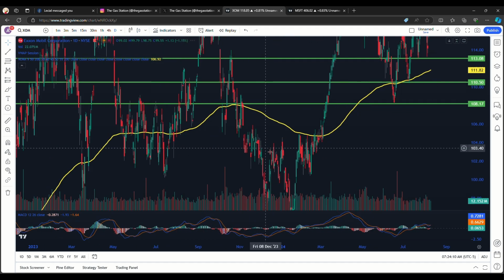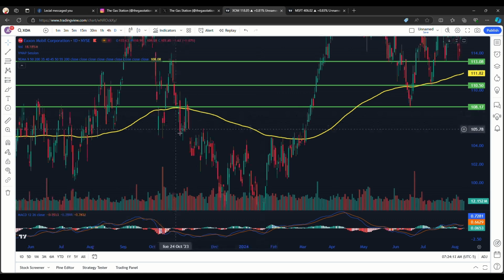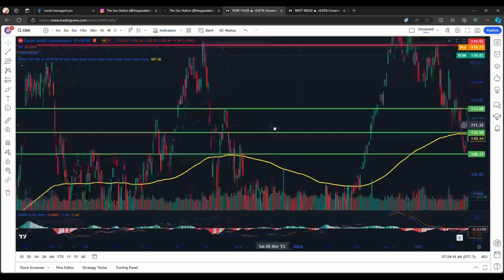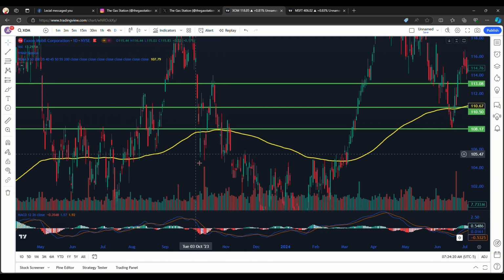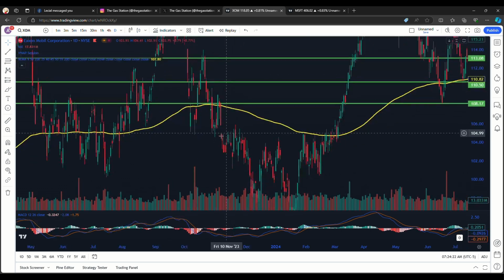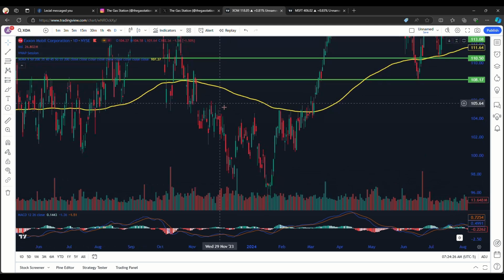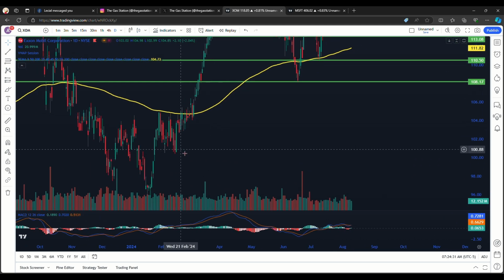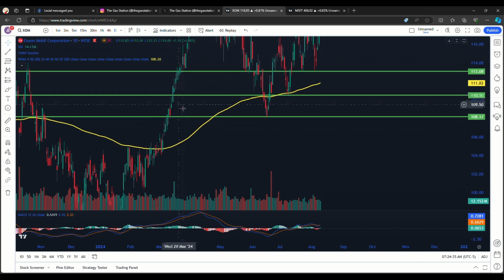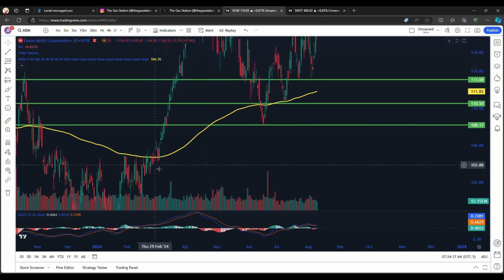Back in October of 2023, we were coming off a downtrend, right? And we were above the 200 EMA. We then crossed and held below, and then it supported even further pushing down. Right, then in February of 2024, we came in on a bull run, okay, and crossed and held above and supported it.